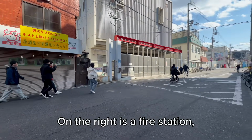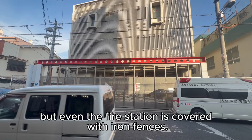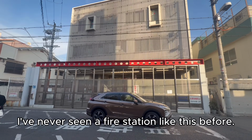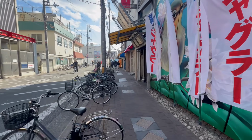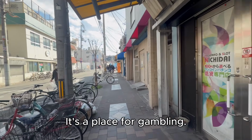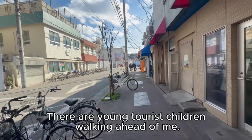On the right is a fire station, but even the fire station is covered with iron fences. I've never seen a fire station like this before. On the right is a pachinko parlor. It's a place for gambling. There are young tourist children walking ahead of me.